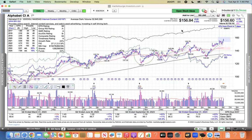There's a lot of damage underneath the surface with a ton of different groups, and I think it's probably just some tax selling. We got a pair of taxes here. I just got my tax bill. Uncle Sam wants his money.